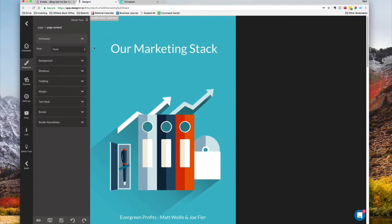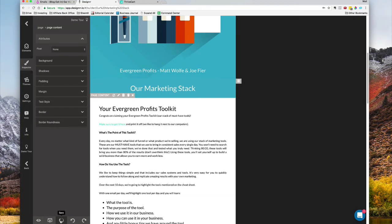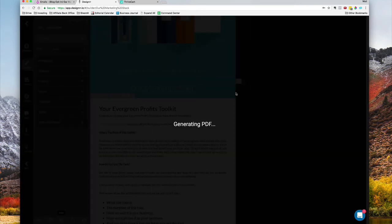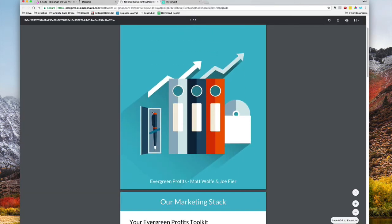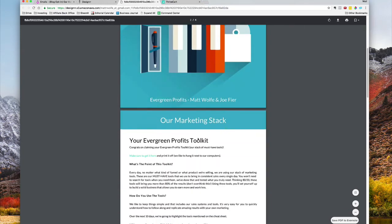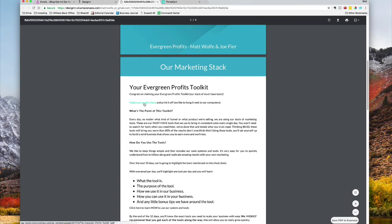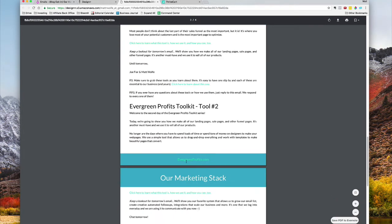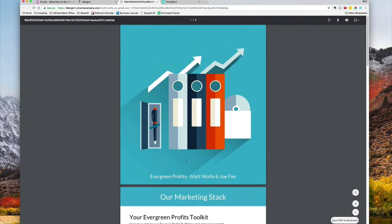Once you're done, you come down here, save your PDF in Designer, and then click this little publish button. It gives you a few options. Let's go ahead and do PDF, export it. And there you go. We've got a PDF version of this. It says our marketing stack, our little cover image. And you can see in the PDF, all of our links are clickable. It's got all of my emails from this sequence, and it's ready to go.